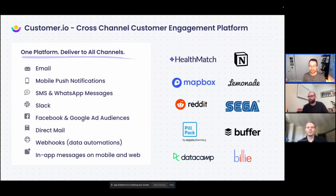I can give just a quick intro, but we're essentially a cross-channel customer engagement platform that allows you to consolidate transactional messages, product-triggered messages, marketing messages, newsletters, pretty much any kind of message you can consolidate into our platform and build those workflows inside of Customer IO. On the flip side of that, you can do a lot with data automations too.